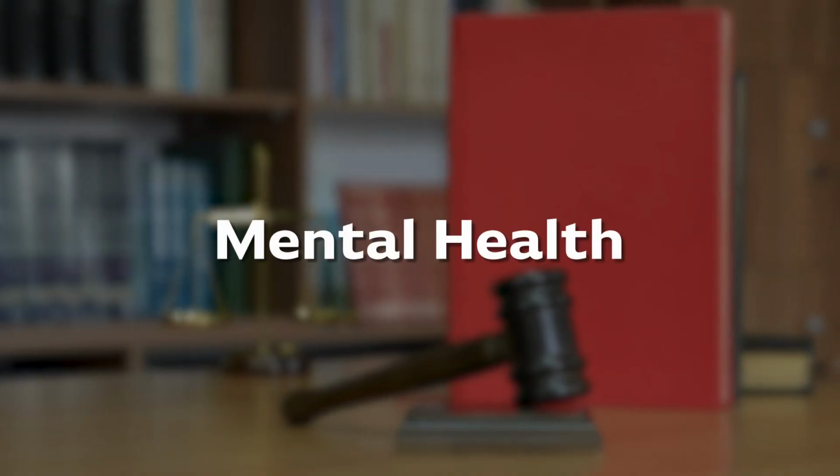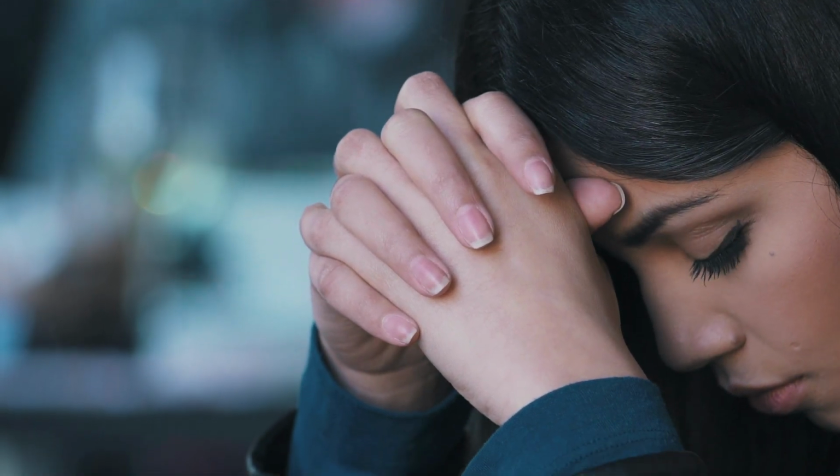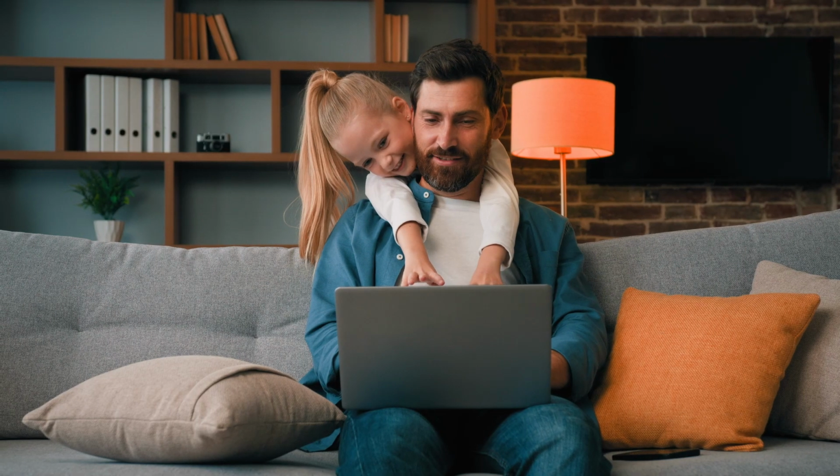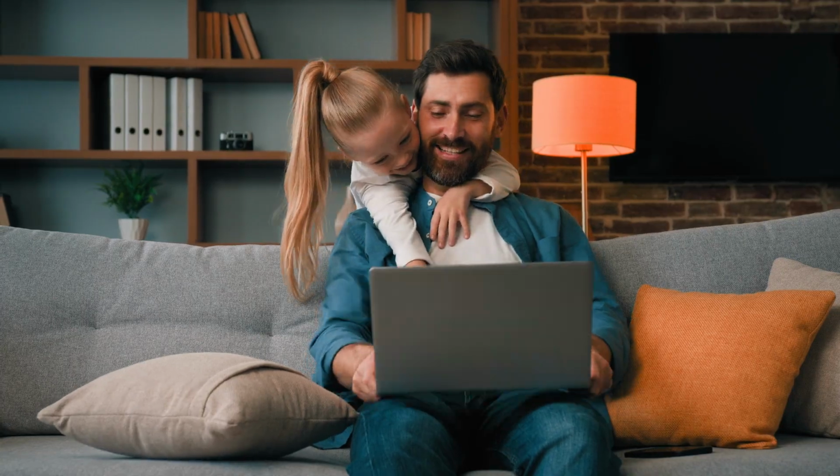Mental health. Parents who suffer from severe mental health issues may be deemed unable to meet a child's emotional and physical needs. But it's essential to note that having a mental health issue does not automatically disqualify a parent. The focus is on how the condition affects their ability to care for the child. Medical records, psychological evaluations, and testimonies from healthcare providers can be used as evidence.